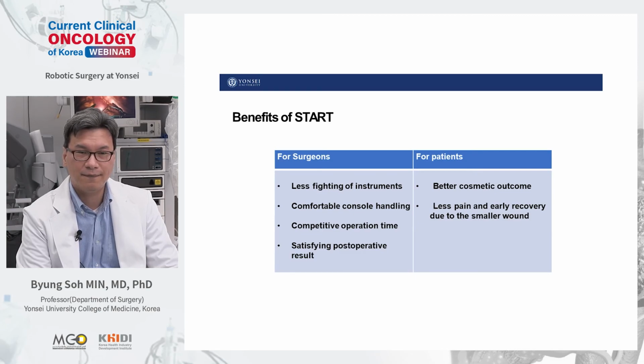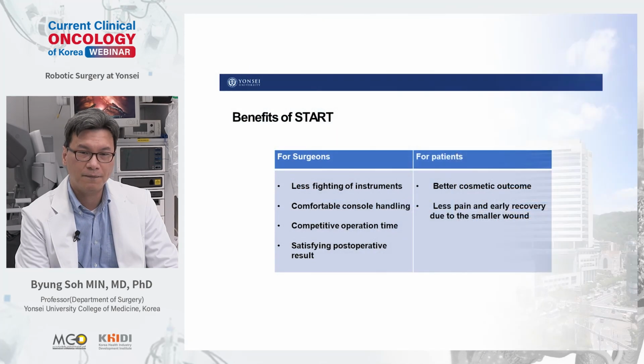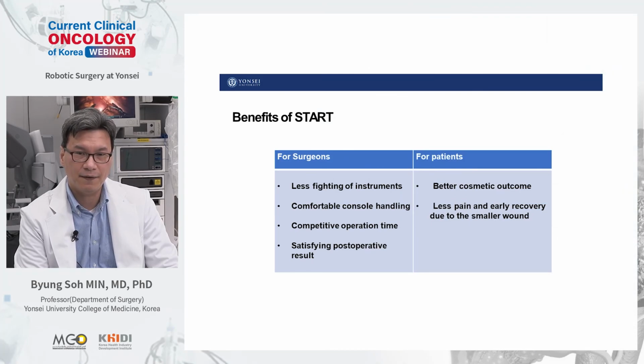So benefits of the SP single port transaxillary robotic surgery: it's technically very feasible because in conventional thyroid robotic surgery, there are 4 robotic arms and all those arms are fighting each other. But in single port robotic surgery, there's only 1 robotic arm, there's no fighting anymore, and very comfortable console handling, and operation time is very competitive, only around 1 hour, and the operation results are very satisfying. For the patient, cosmetic outcome is maximized, and postoperative pain and early recovery due to the smaller wound is guaranteed.